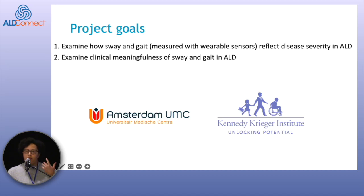So just to conclude my part, we're going to summarize the project goals that Hemmo and Bela will talk about. First, to examine how sway and gait measures with the wearables reflect disease severity in ALD, and then to examine further the clinical meaningfulness of sway and gait in ALD.